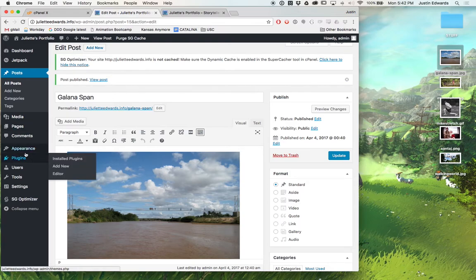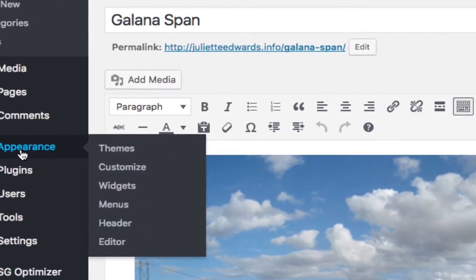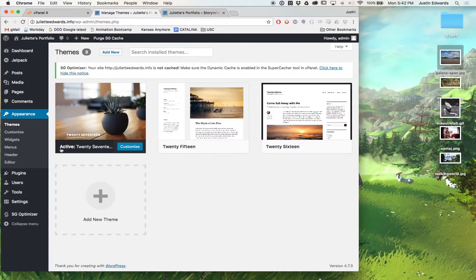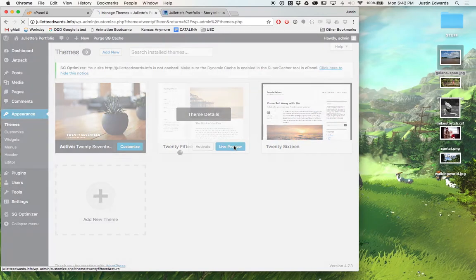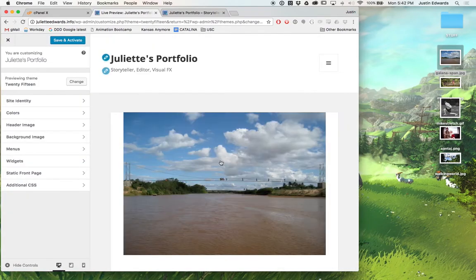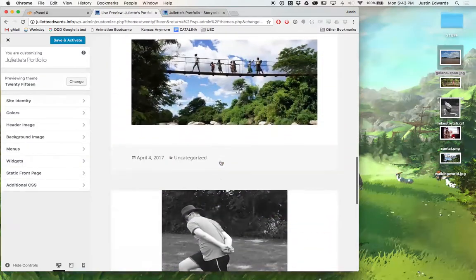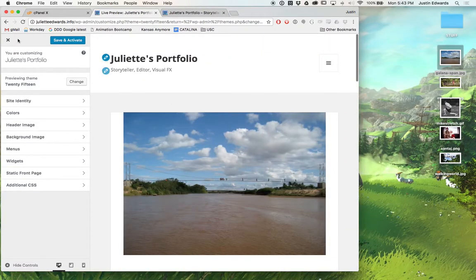So I'm going to start looking at their theme shopper of sorts, and that's over here under Appearance, Themes. And as you can see, we have 3 themes installed right now: 2016, 2015, 2017. You could take a look at your blog and use this live preview to see if, like, oh, maybe that's how I want my blog to look. So this is like last year's theme. I don't think it's working for me either. Let's X out of there.